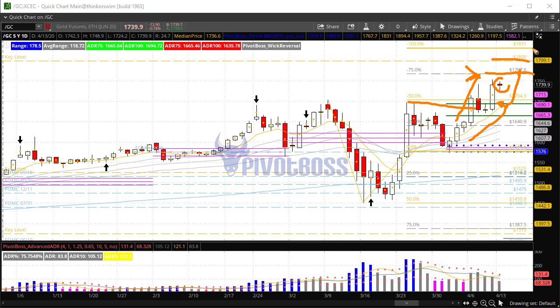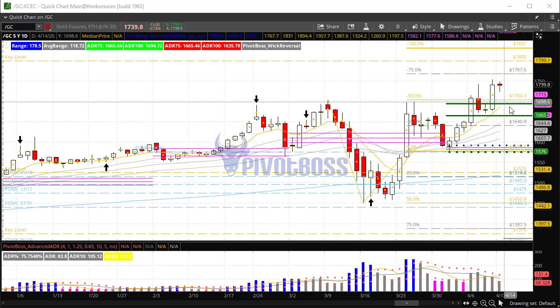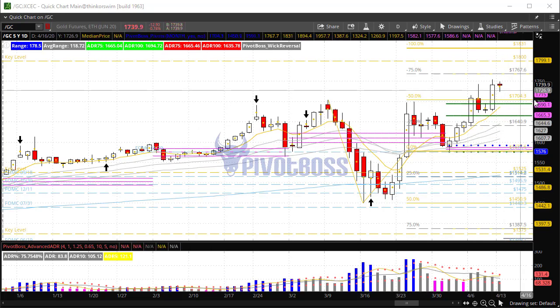The upper end of the range is 1800 to 1830. So we could be looking at a continuation toward that end as well. So again, right now gold remains quite bullish, and all pullbacks here at the moment continue to be buying opportunities until proven otherwise.